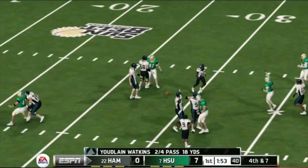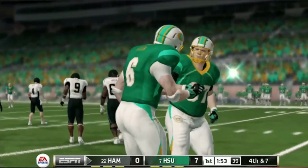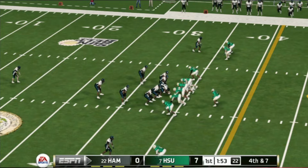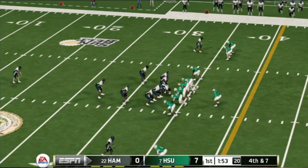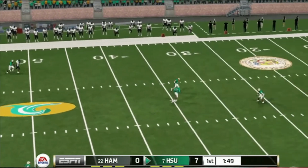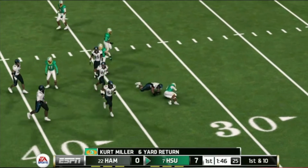Zips it to the tailback, incomplete. Very stern effort there by the defense. They weren't giving up anything on that series. That brings up 4th and 7. Gibson is waiting for the snap. Tackle made at the 34-yard line.